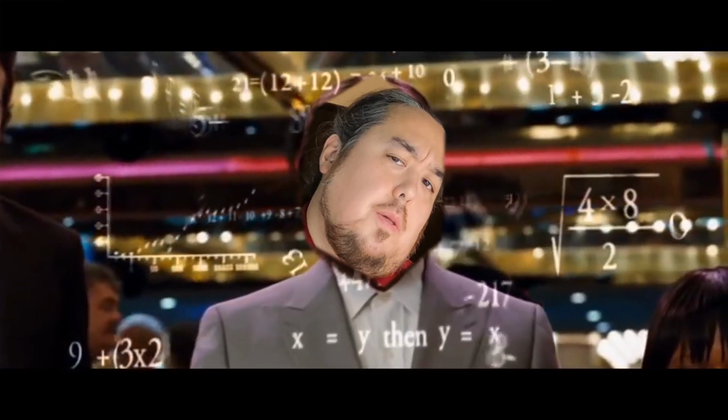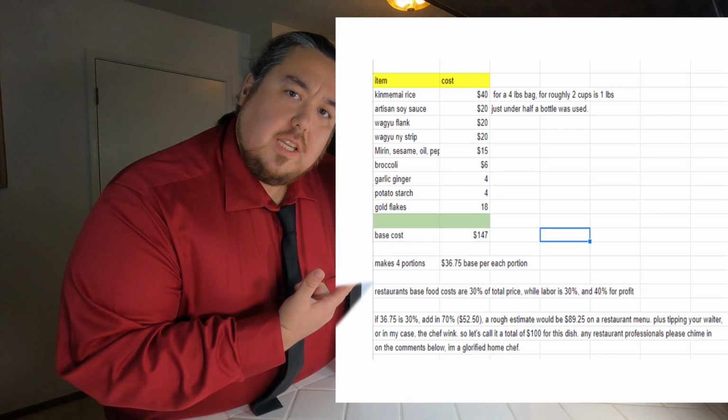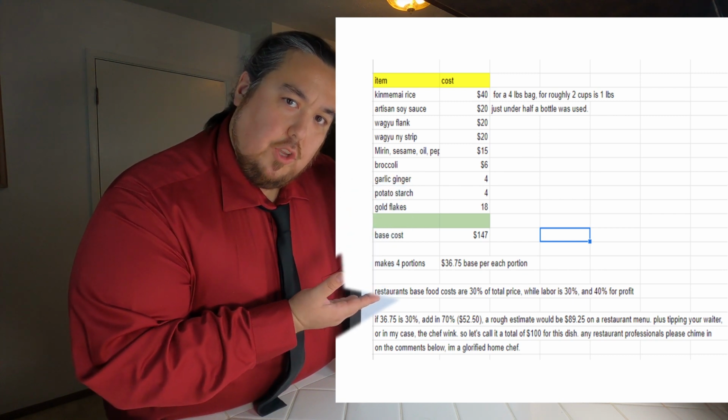We're gonna go fancy and bougie today. Because today we're gonna be doing the first ever, the most expensive broccoli and beef. I've done the math, doing the cost analysis of the cost of goods and what a normal restaurant would normally charge for something like this. Check out my chart for my cost analysis. I've broken everything down for you over here.